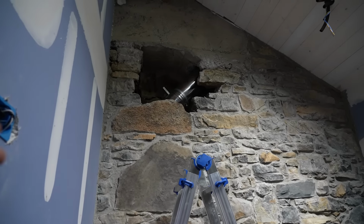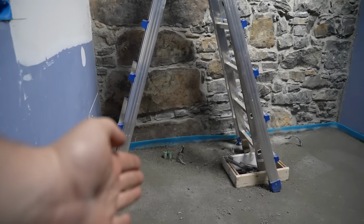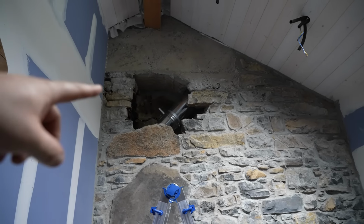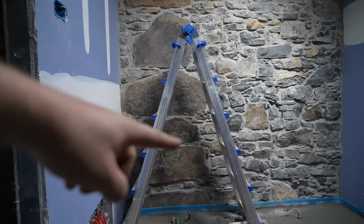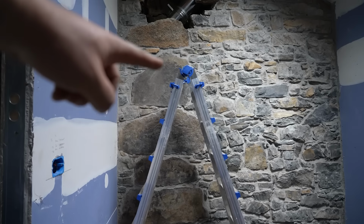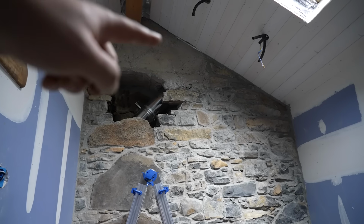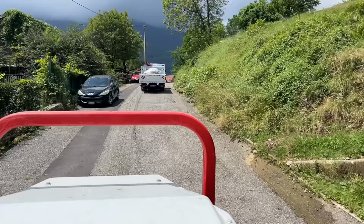All right, well, there we go. We are finished. That pipe runs from downstairs up through this wall, curves over there, and then out through the roof. And then next, we just need to close that up with another beautiful stone so that these stones kind of ascend up together nicely. And then we'll cover up some of that cement work like we've done before.